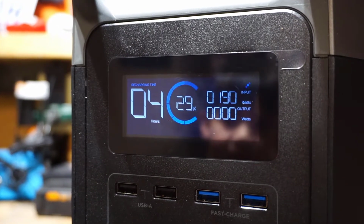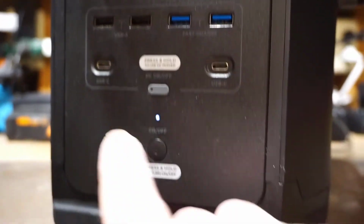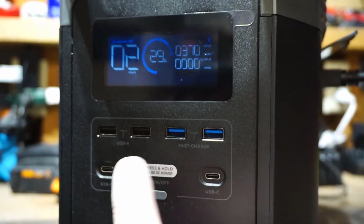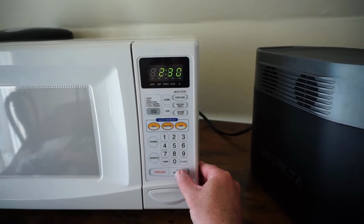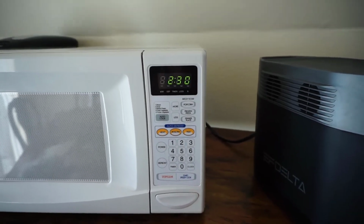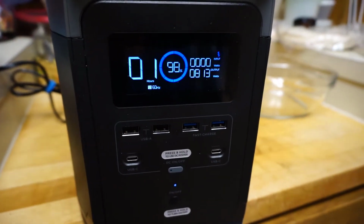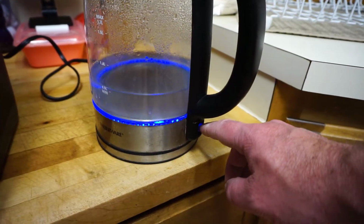The first thing that really sets this apart from other portable power stations is the overall max output, which is 1800 watts. This allows you to power devices that most other portable power stations simply can't power. For example, you could power a microwave with this, or a toaster, or a vacuum cleaner, or even a tea kettle.